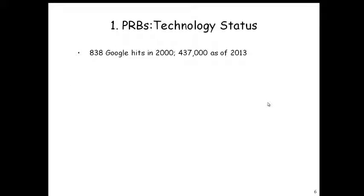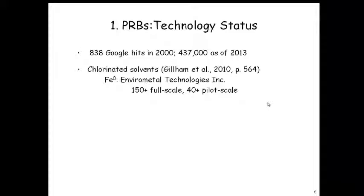Interestingly, in about 2000, I Googled permeable reactive barriers and got about 800 hits. Last year, I again Googled PRBs, and this time got about 400,000 hits. So certainly the technology has evolved and developed. Many of those hits are companies providing information or actually providing services to design and operate PRBs. The most common use of PRBs seems to be with chlorinated solvents. And again, the book and chapter by Gillham reviews quite a bit of this. The technology is licensed by Environmental Technologies, and I'm told that they have about 150 full-scale systems and 40 pilot-scale systems. That's a bit out of date, so I'm sure there are more.